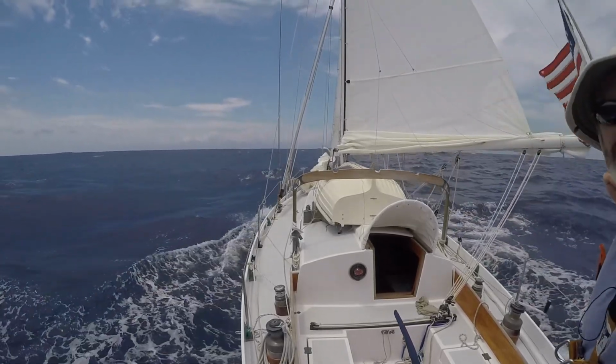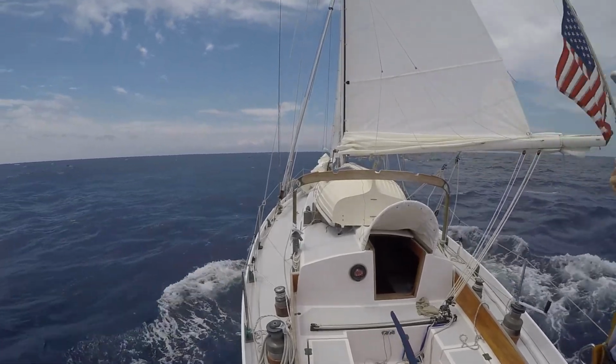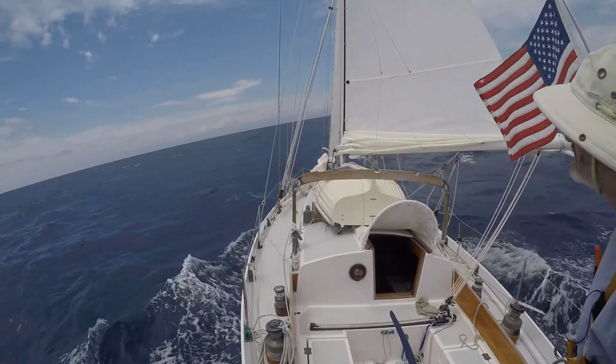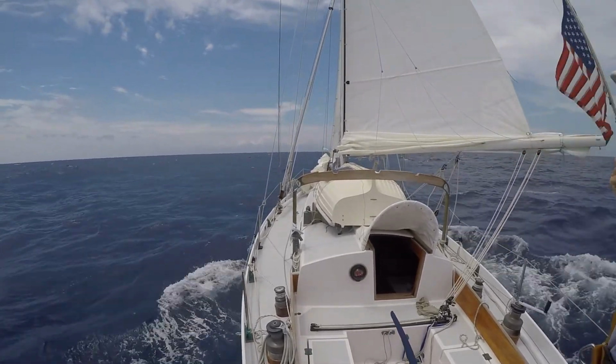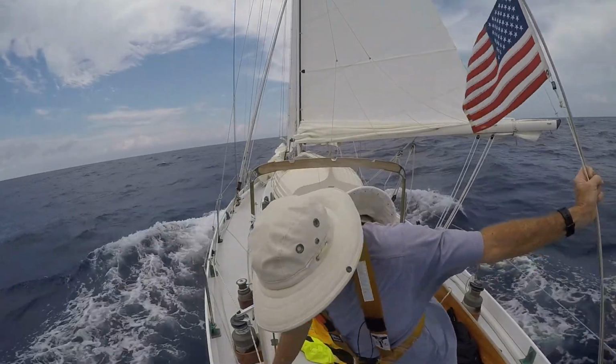It's not a simple event to raise the mainsail because the boat's rolling so hard and the confused waves make it difficult to work on deck. There are also squalls coming down from behind, and I wanted to be able to drop the main if necessary, but at the same time I wanted to keep the boat moving and get across the Gulf Stream.